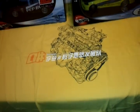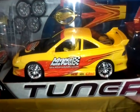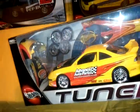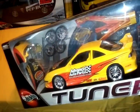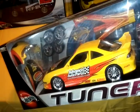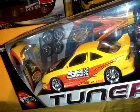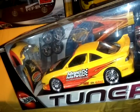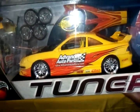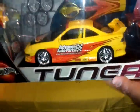Then I got a Hot Wheels Tuners Advanced Auto Parts Integra. I had the CRX, the red CRX and the green CRX in package in the box, but I had like three of them, three each. But I sold them all, so now I only have some loose green and red ones. But yeah, hopefully I can get another red and green in box soon. So yeah, this one.